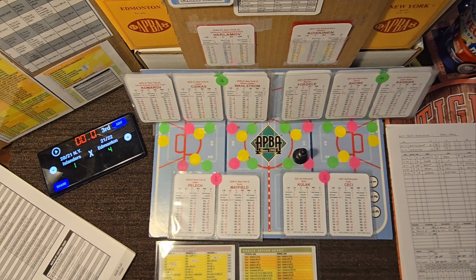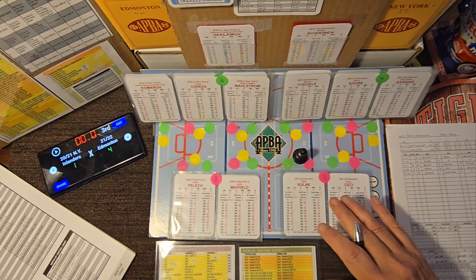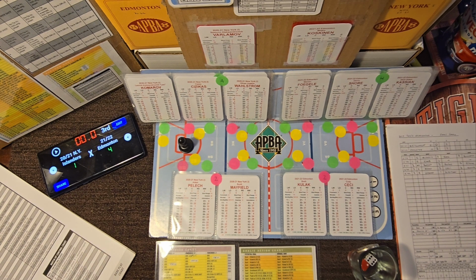Brett Kulak, Edmonton. 31's a 7. Stays a 7 with the Oda. So 1, 2, 3, 4. They block it with the 6. They block it for a defensive zone face-off.